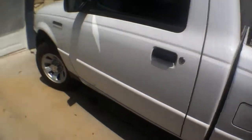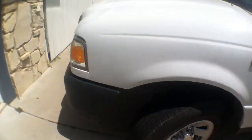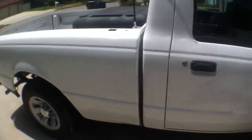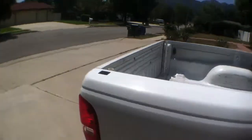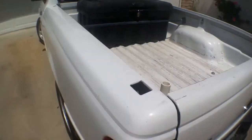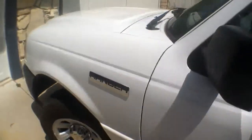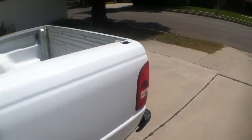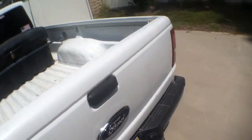But this is my second Ranger, and I'm extremely happy with this truck. Now, keep in mind this is a 2007, but I'm creeping up on 135,000 miles on this thing now. So that's a lot of hard miles in a relatively short amount of time. To give you an example, my dad's car, he has a 2008, so 1 year newer, and he drives it every day, it's a Mercedes C-Class, and he's only got 80,000 miles on it. That just gives you perspective on how much this truck was driven previously before me. I have personally put almost 30,000 miles on this truck.